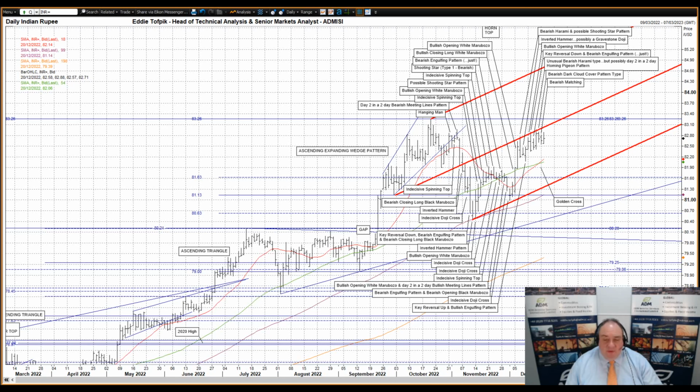Below we now have support from the rising short medium moving average, currently 82.06, which interestingly late last week made a golden cross with the rising short moving average, currently 82.14. Further down we have some interesting support from the open and close area around 81.90. Now, overall, prices are slowly approaching the mid-October all-time high at 83.26. The middle tine will intersect with this high next week.